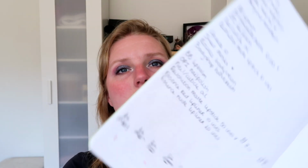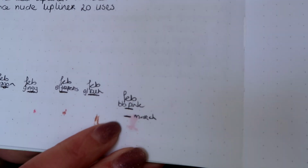Next up, I have the Beauty Bay lip balm in strawberry. This is what we have left, so not too much. I have been working on this. This is how much is already done. I left this in a different bag, so the last 2 weeks I haven't used it all that much. I also don't really know if I can mark it. This was the marking of last month and I'm not really sure.